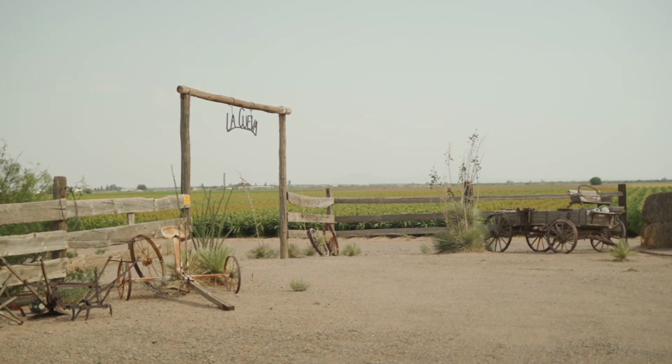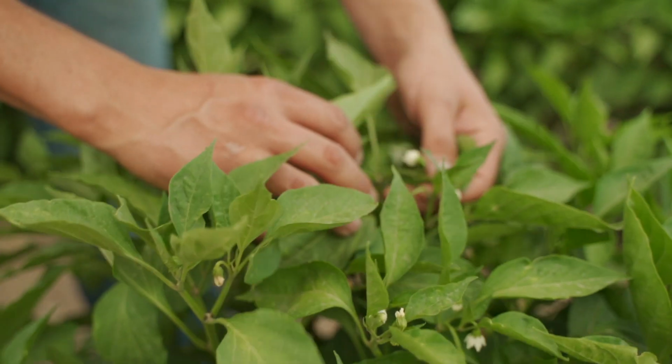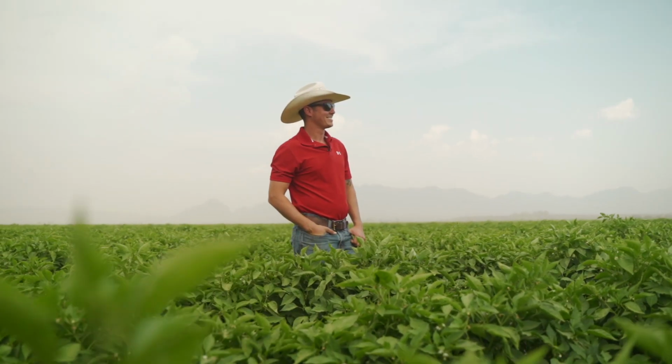So Cole, what got you into farming? Why farm? My grandpa started this farm after World War II, and my dad took over and started growing the vegetables, and as much as I tried to fight it, it was just in my blood, and I ended up coming back, and I haven't regretted it since.